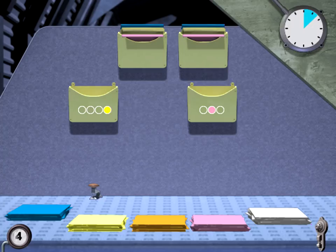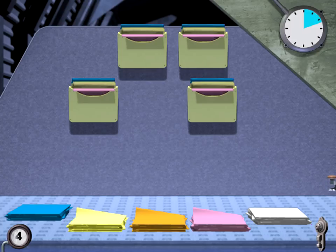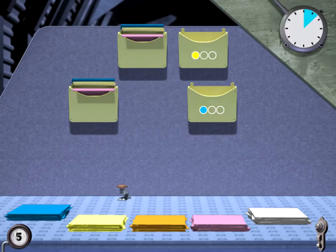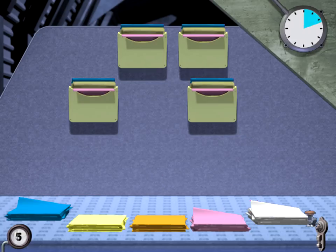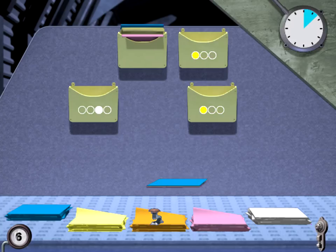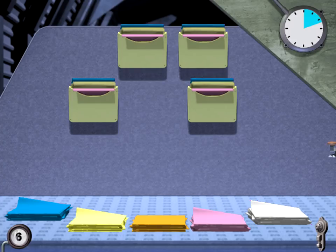Two folders left. Go, go, go, go, go. Only one folder to go. Look at those papers fly. You're going into the record books, kid. Two folders left. Go, go, go, go, go. Only one folder to go. To your locker. Two folders left. Go, go, go, go, go. Only one folder to go. Those papers fly. You're going into the record books, kid.